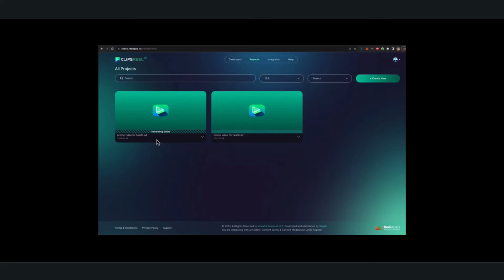It's going to take all that data, run it through our AI engine, and convert that data into a video script. And once that script is ready, we'll be able to convert that script into a video. Alright, so as you can see, the script is generated.